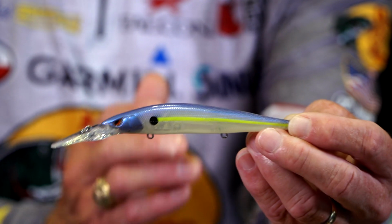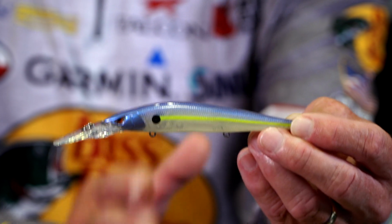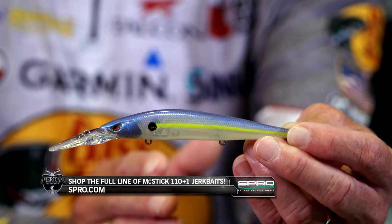But the bait has a unique action, totally different than the original Mcstick 110. This bait's more of a ripping, slashing action bait. It's going to be just a phenomenal bait, so be sure and check out the new Spro Mcstick 110+1.